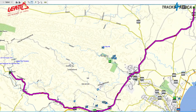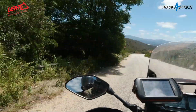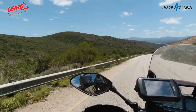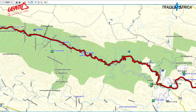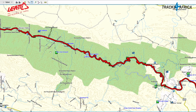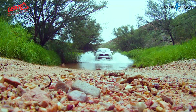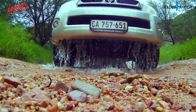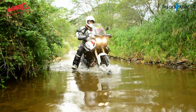Refreshed from the full day's rest in Addo Elephant Park, we start our journey back west into the World Heritage Site known as Baviaanskloof. Baviaanskloof is only featured on Route 3, as it's very technical and you will need to be an expert off-roader to undertake this route. You will need a 4x4 or 2x4 with high clearance or an adventure bike to comfortably negotiate the technical portions of the various passes and river crossings.